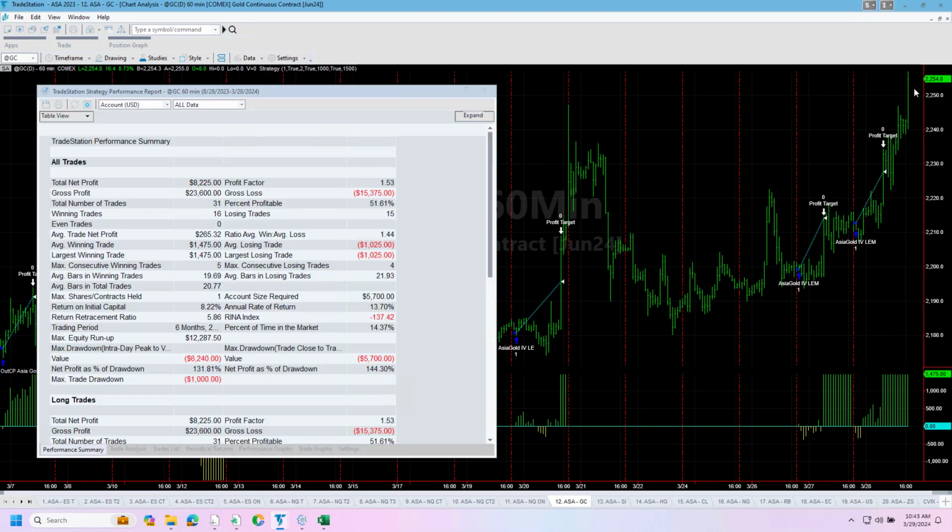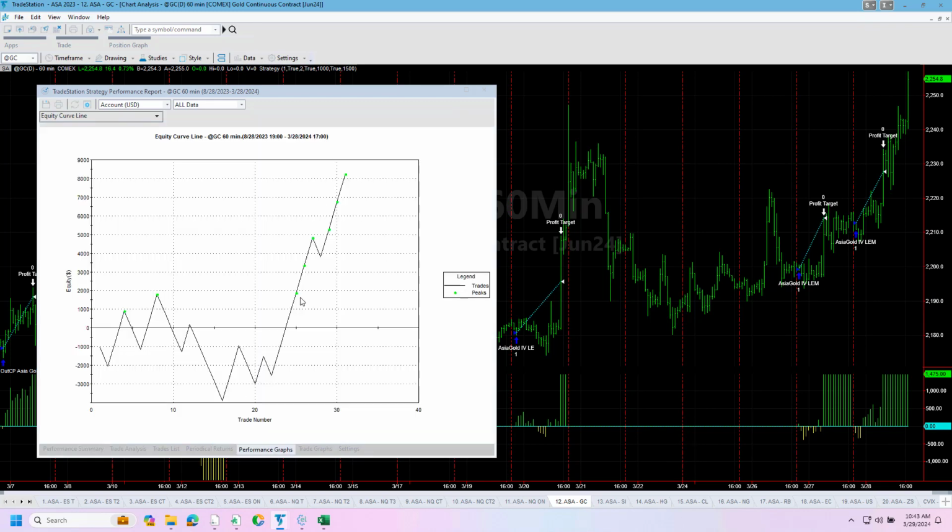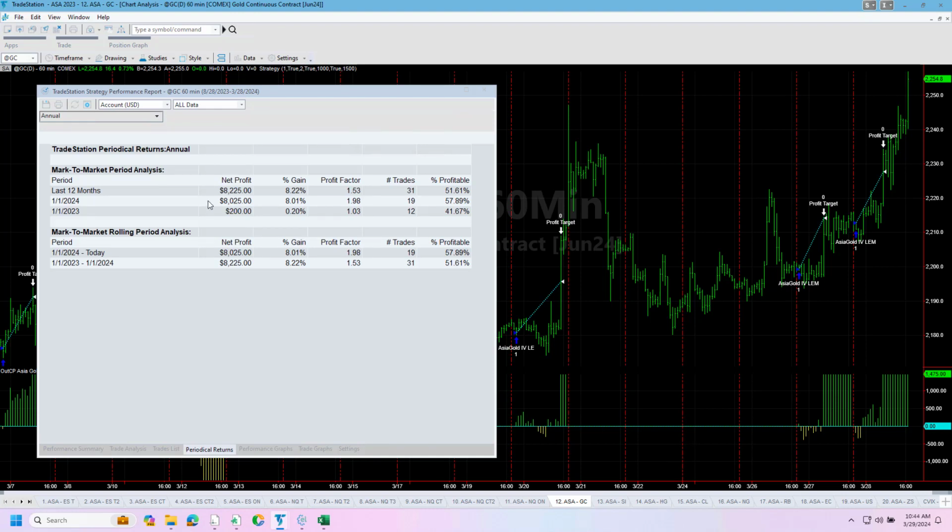And you don't ever know what these markets are going to do. Sometimes a strategy like this will do well in a trend. Sometimes it will do well even if it just stays in this area and keeps bouncing higher without trending higher. So this is the last 7 months. You can see how gold is broken out, and how it's done this year, up 8K on the year in 2024 on 19 trades.